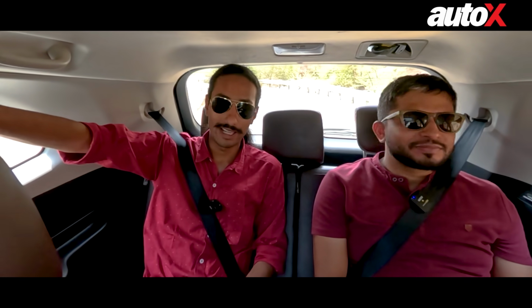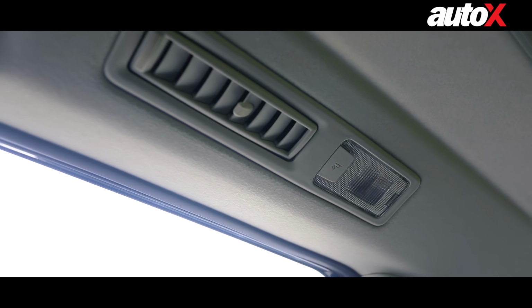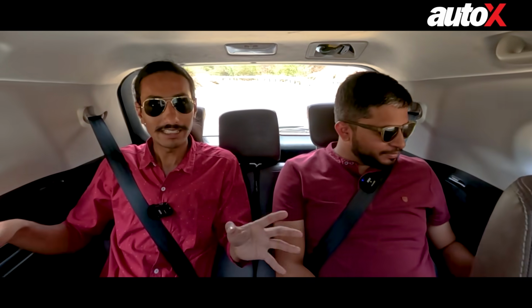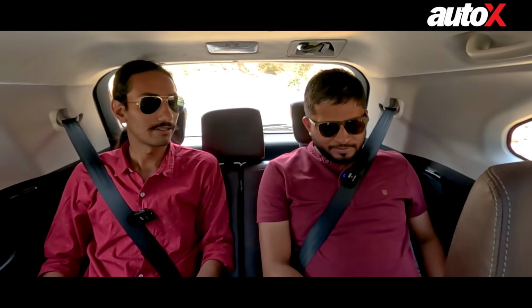It's definitely more usable. And what makes it better is that you have AC vents for the third row as well. In the Kodiaq, you did not. And you also get two cup holders on each side. So there is some amount of practicality built into this third row of the Innova Hycross.